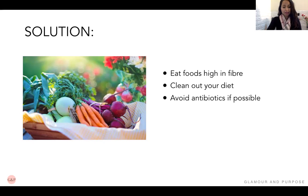Clean out your diet. More real foods. Think anything that's real. Foods that your grandparents used to eat are great. They're going to be healthy for you, because back then we didn't have those kind of crazy foods that we do today. And avoid antibiotics if possible. Obviously, if you're dealing with some sickness or something and you need to take them, that's different.